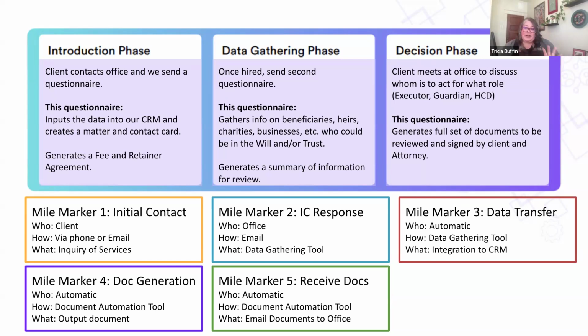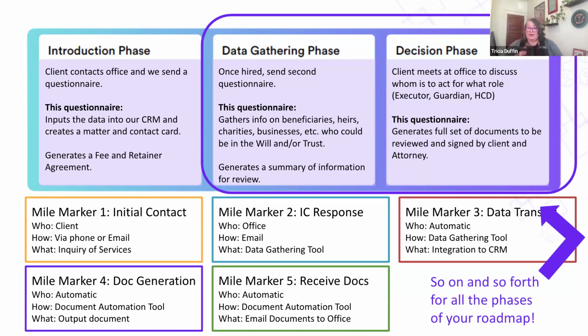So this is just the introduction phase and how we're starting to create mile markers to really designate what needs to happen at each phase. You're going to do this so on and so forth for all the different phases of your roadmap. And the reason that this is really important is that it's going to give you an idea not only of what tools you need, because obviously that's very important, but it's also going to indicate what order you want to start your processes in, so that you can start building your client management system so it's prepared and ready for the integration with your document automation tool. So deciding those things and deciding what you need is going to be the next step.